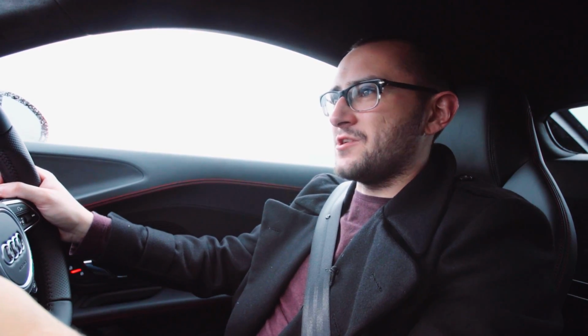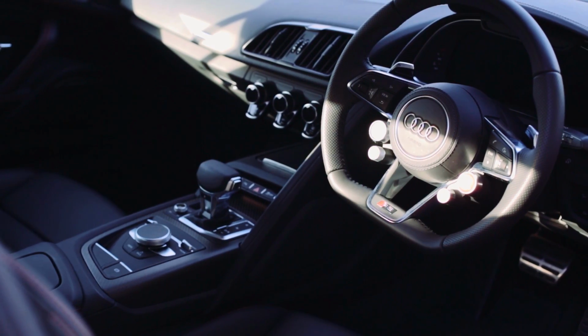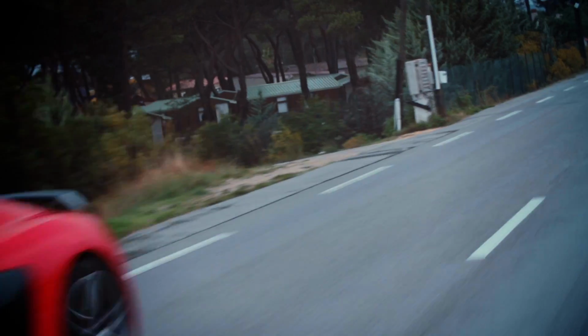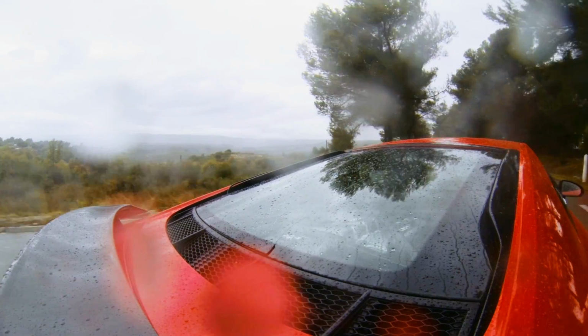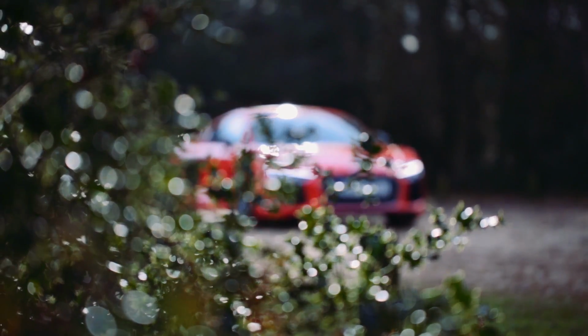The interior is loaded with lots of toys. You've got big comfy seats, a virtual cockpit like what you get on the TT, and lots of buttons on the steering wheel: one for starting the engine, one for making the exhaust noisy, the turbo mega nutter button, even though this isn't a turbocharged engine, and the drive select and all the audio stuff as well. So there is lots and lots of tech, but what is it actually like to drive?